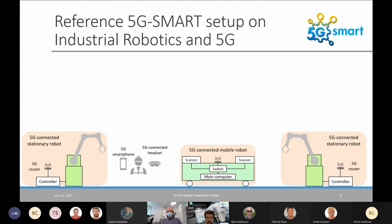Next slide, please. So this slide will show you a reference technical setup for this part of 5G Smart Work. This setup is driven by the vision of 5G powered industrial robotics, and it assumes that main end devices are connected over 5G to the rest of the infrastructure. So we have 2 stationary robots. We have 1 mobile robot or 1 AGV, 1 smartphone, and 1 AR-based headset, which are all connected over 5G.